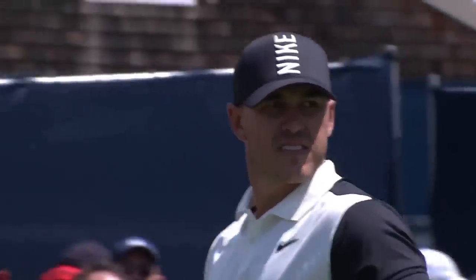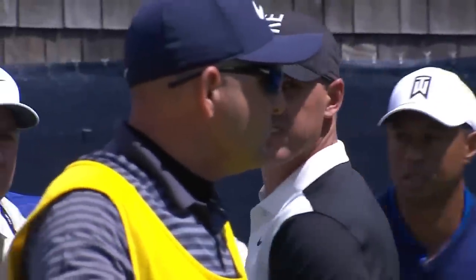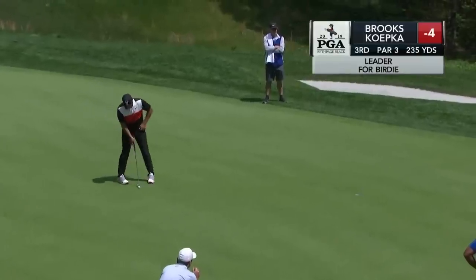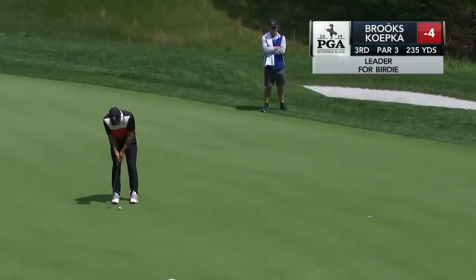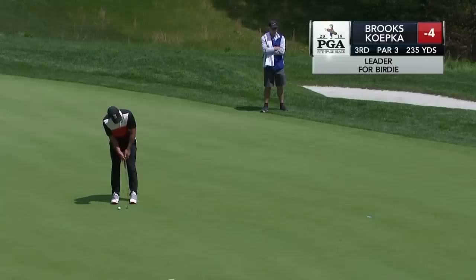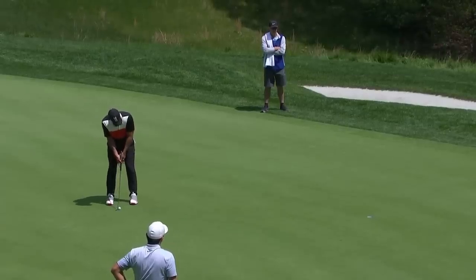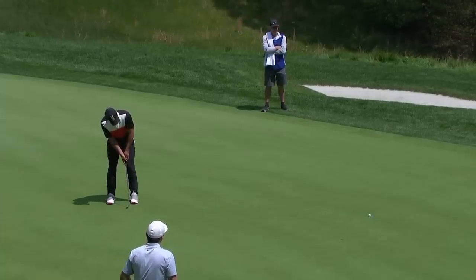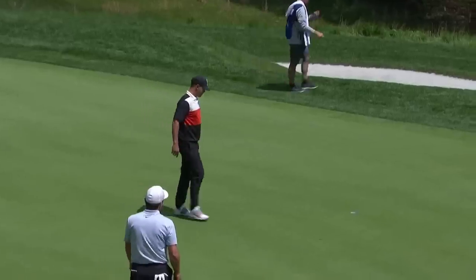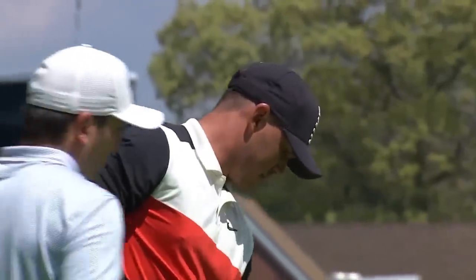Koepka, the leader, alone inside 15 feet again. Koepka already the leader here at 4 under, leading alone, a chance to extend to a 2-shot lead. Oh, yeah, he's got another one. Koepka is off and running. Look out, this could turn into a runaway.